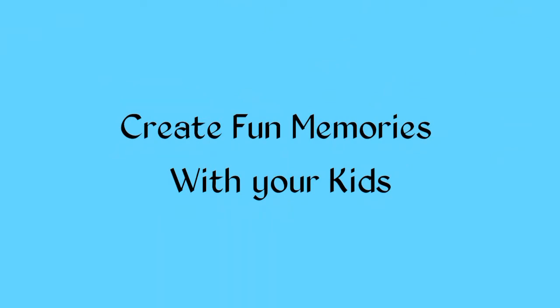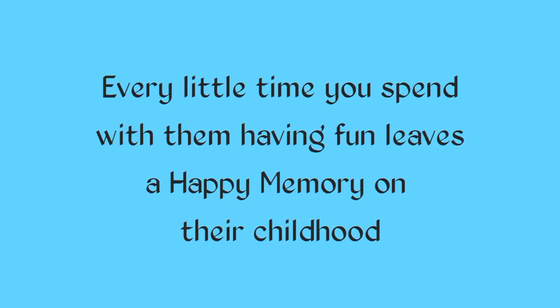Create fun memories with your kids. Every little time you spend with them having fun leaves a happy memory on their childhood.